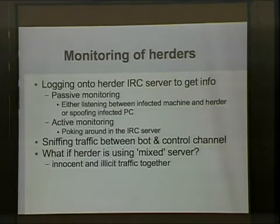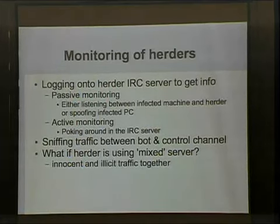Okay, monitoring of those herders. Logging onto an IRC server to get information, either passive or active. Sniffing traffic between the bot and the control channel. And what if the herder is using a mixed server, i.e. an IRC server that is both handling legitimate IRC traffic and also used to control bots? So finding out what's illegal traffic is difficult. Those people who are running legitimate traffic can come to you and sue you, or can go to the prosecutors and say, these guys are sniffing my traffic.